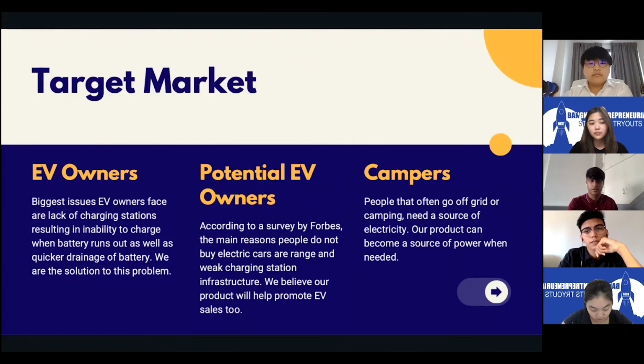Now for our target market. Our target market consists of EV owners, potential EV owners, and campers. So when they go off grid and for extra mileage, they can use our portable EV batteries.